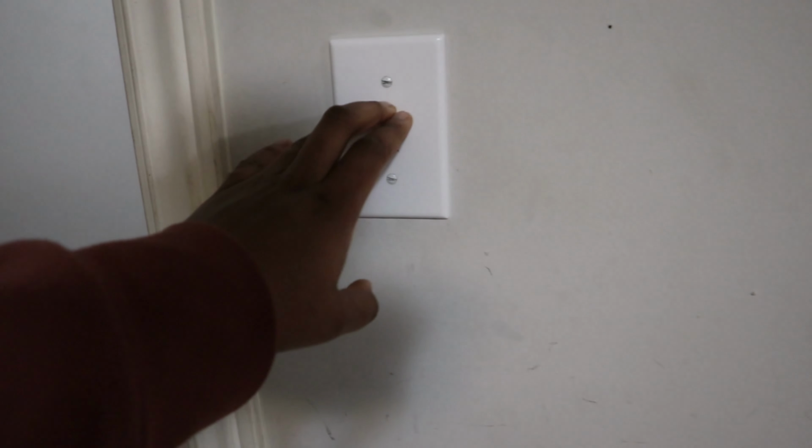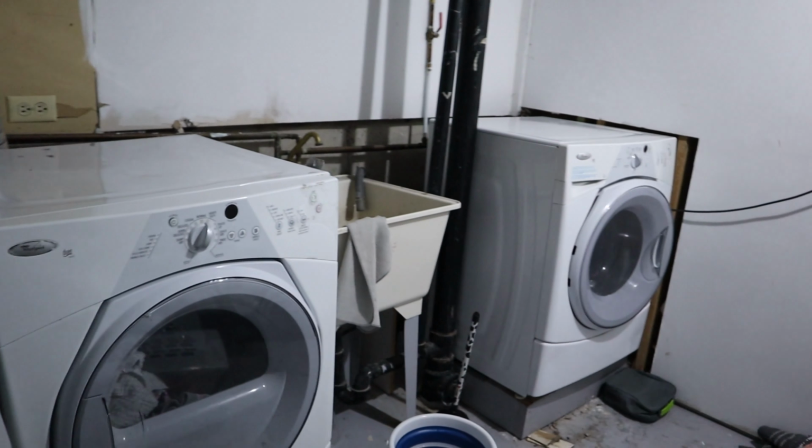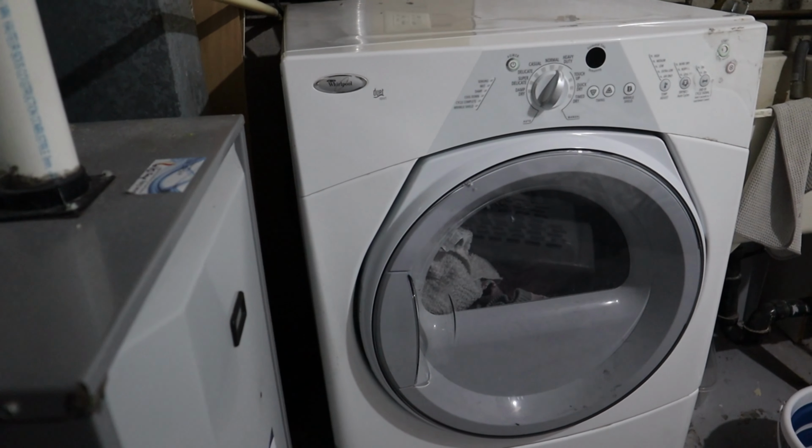So I'm gonna show you the laundry room. Shared with the main house. This is the drying machine and that is the washing machine. Most of the houses here are furnished, but they're more expensive if they are furnished, but most are not furnished. And this was a furnished apartment.